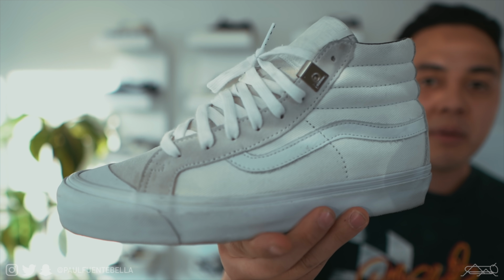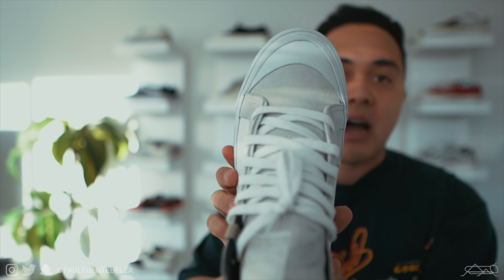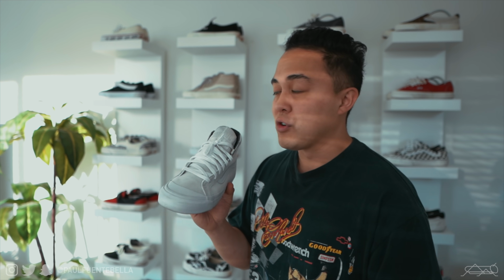But here are the Lx collab. They came with a really unique pair of laces as well, and just the details, the hardware and the higher foxing obviously here. Just a really, really great shoe in my opinion. I do wear these a lot, but yeah, I love these sneakers. So fire, super unique. One of my favorites for sure.